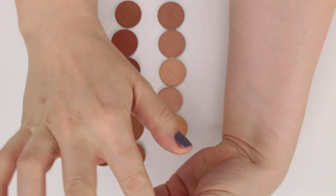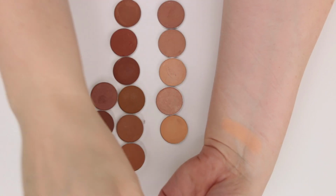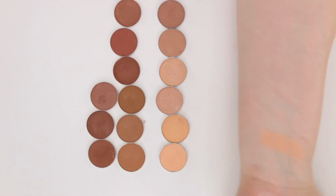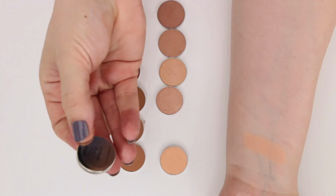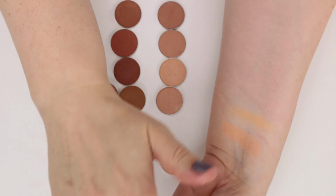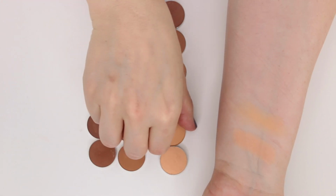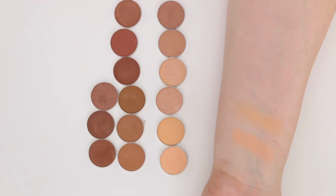Let's go light to dark with the mattes, and then we'll look at these shimmer shades. This is Peach Smoothie by Makeup Geek. I used this for years. It's not quite as powdery as some of the other Makeup Geek shadows that I've had to declutter. This is Persian Peach by Coastal Scents. That one feels a lot creamier. It's lighter too, and it's a little bit more yellow toned, if you can see that.